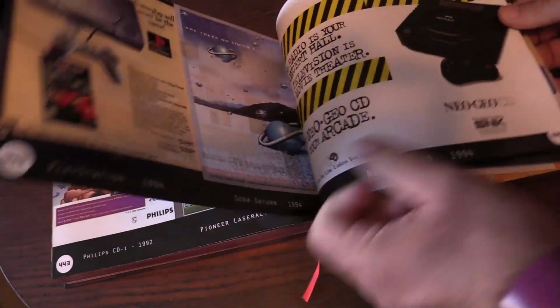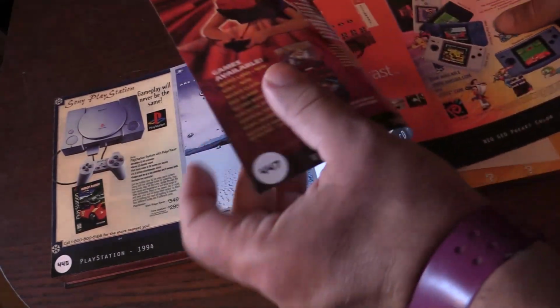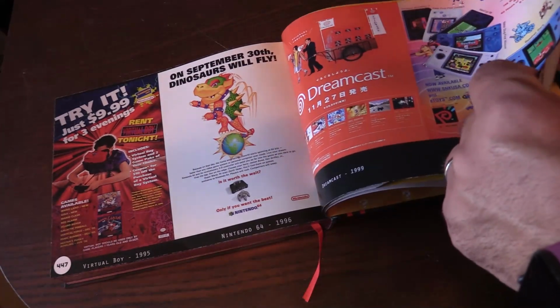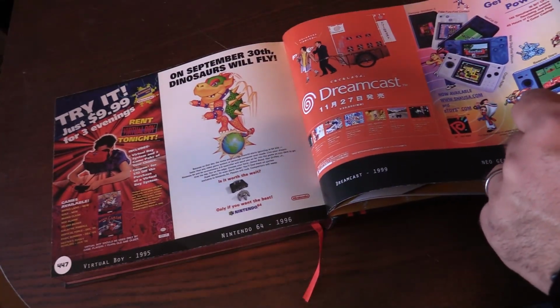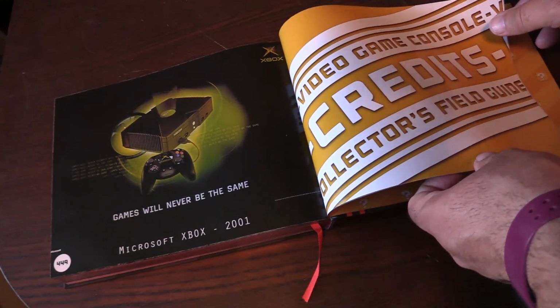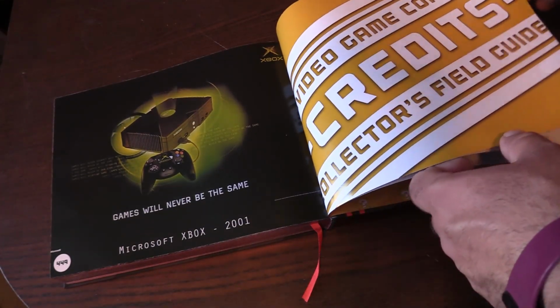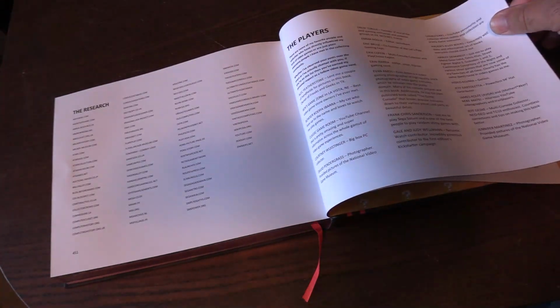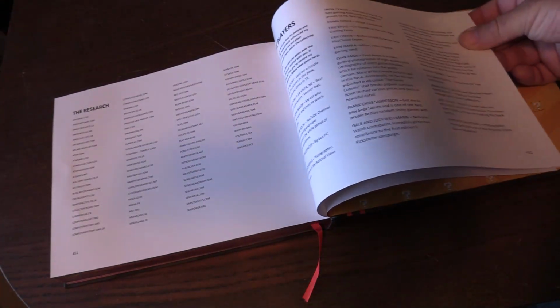Jaguar had some really fun ads, really interesting PlayStation 1. Virtual Boy, love that. I didn't see that in here, but I'm sure it's in here. Now that I think about it, I did see a Virtual Boy cartridge, so I'm guaranteed it's in here. The original Xbox, and then credits. Anyway, big thank you, it looks like there's quite a few research things like that, the players.